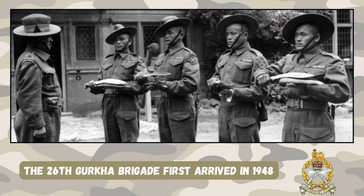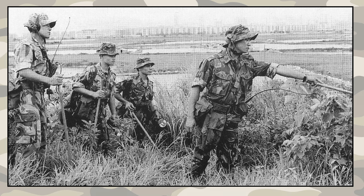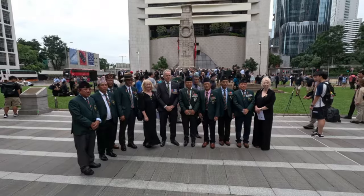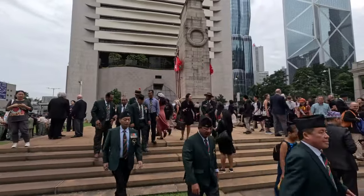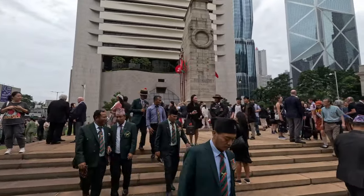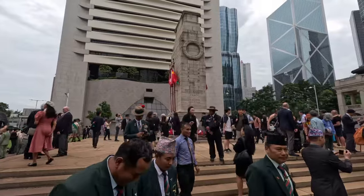Now, huge Nepalese community here in Hong Kong, and that's because the Gurkha Regiment were here in Hong Kong after World War II, pretty much from the 1950s all the way up to the handover in 97. They have their own war cemetery here up near the border with the mainland, and they're still very much part of the community here. Many of them stayed after the handover, stayed on living here in Hong Kong, and many settled in communities like Yau Ma Tei. So if you want good Nepalese food, head to Yau Ma Tei.